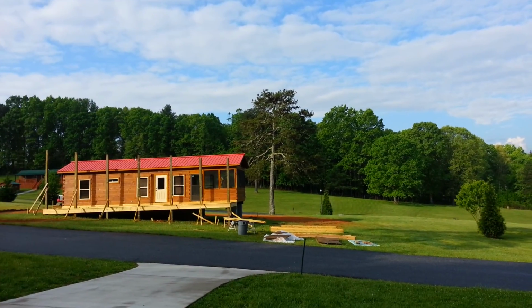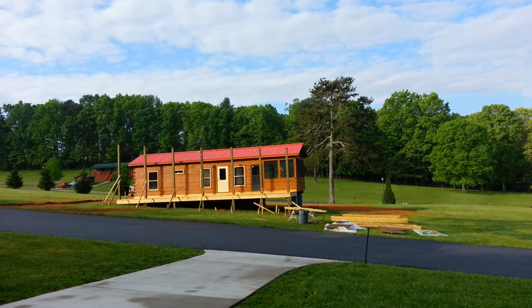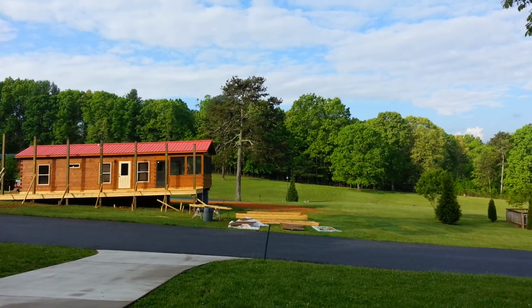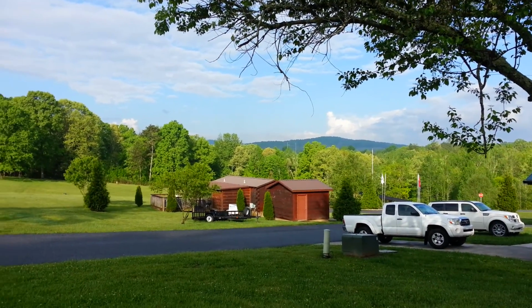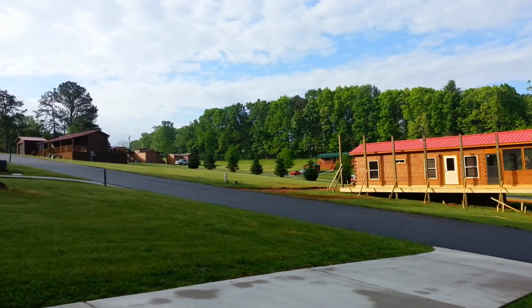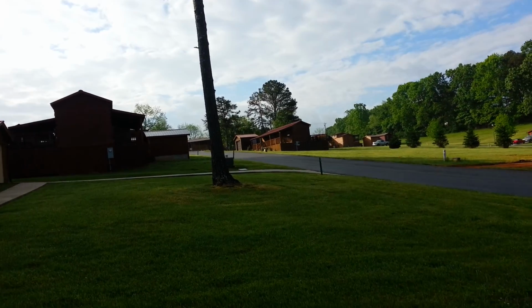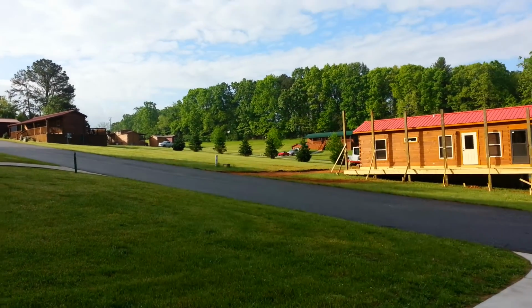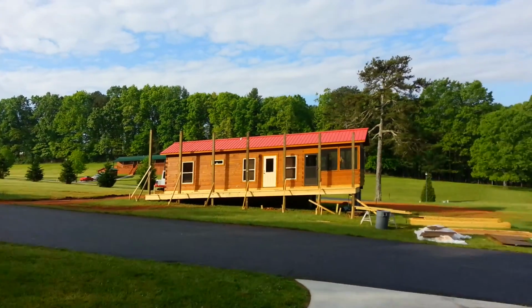There's one going up. Basically, they call them cabins, but basically they're a single wide mobile home with an exterior finish of wood and interior wood finish as well. But about the same sizing as a single wide mobile home. Very popular with the biker community because of the garages. And they do have a lot of events that cater to bikers.